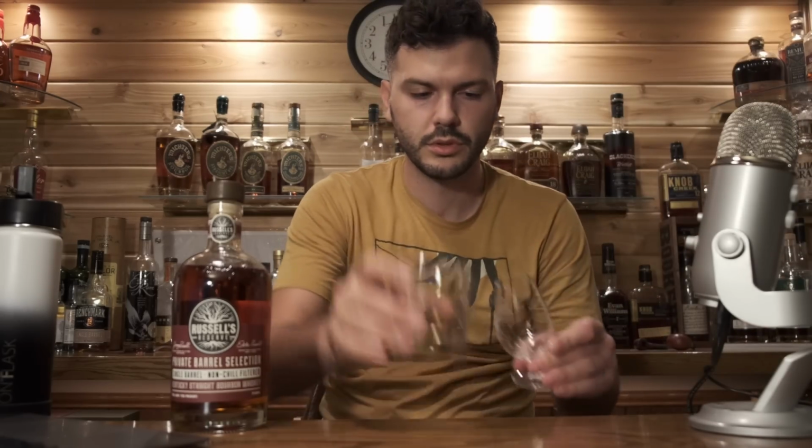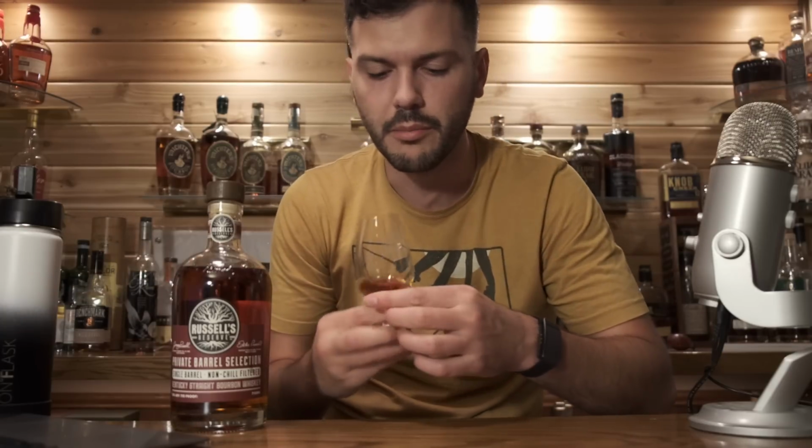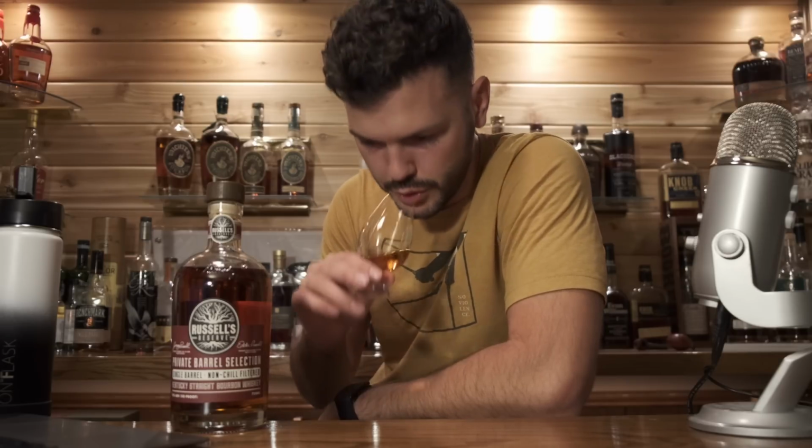To do a good job with this, we're going dainty tasting glass. Gonna extract all the mojo out of this that we possibly can. 110 proof. It's not super high. Highly drinkable. This is a crushable whiskey for sure. Now it's going to be close to barrel proof. That's one thing I didn't mention.